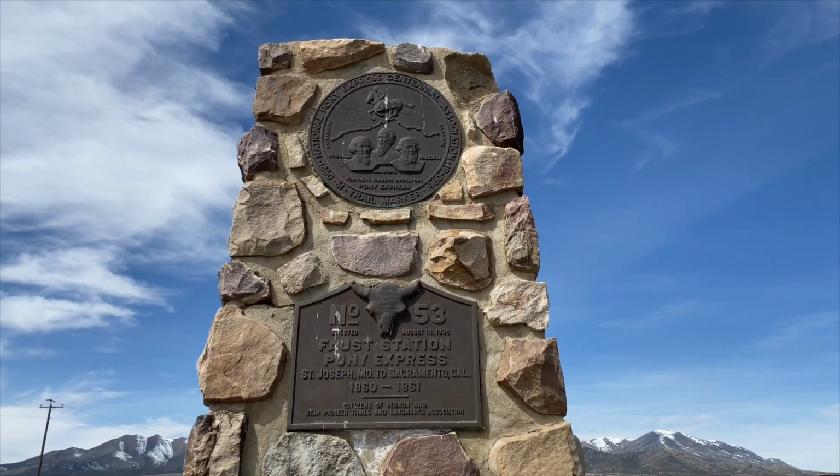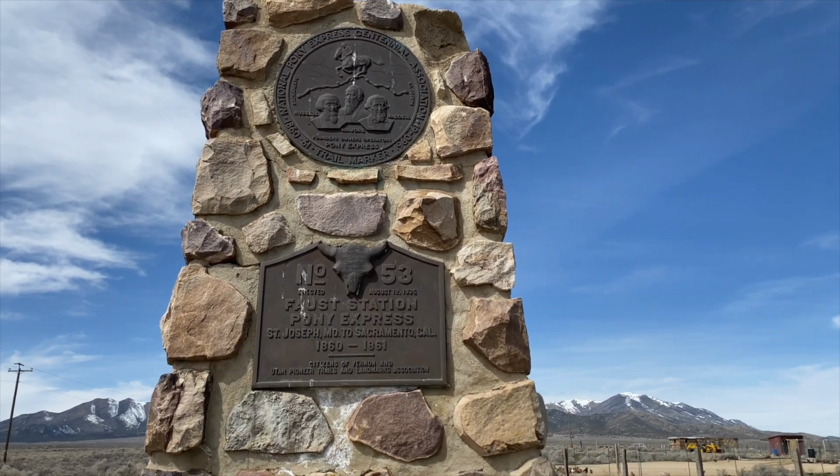Well, in some areas of Utah and Nevada, there weren't way stations, and the ponies had to ride sometimes maybe 25 or 50 miles, which was really overextending them. So they would set up these little way stations, maybe just with a tent and a person and a little corral for the horses where the riders could switch out. So this is one of those stations at Faust Station, Utah. That's really cool.